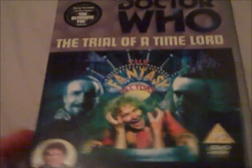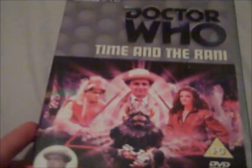And then you have parts 13 to 14, which is the Ultimate Foe, which has the Master in, so that's pretty good. It wasn't actually that bad either. So that's the Trial of a Time Lord set. Then we have Time and the Rani. Not very good. Not the best way to start off for Sylvester McCoy.